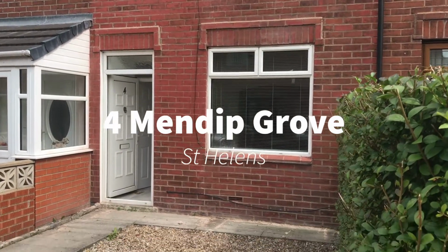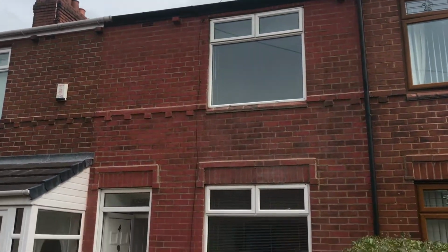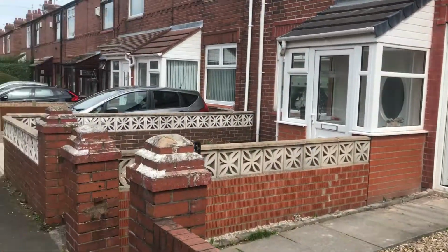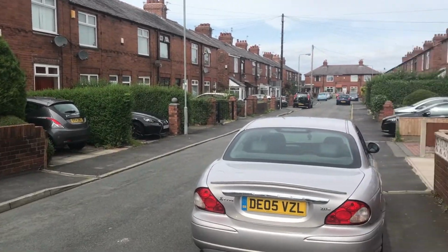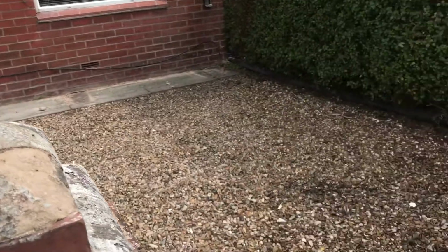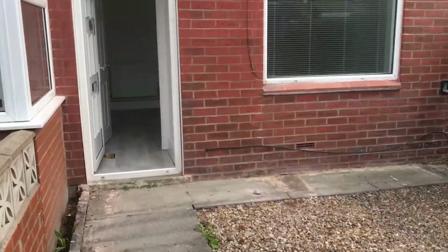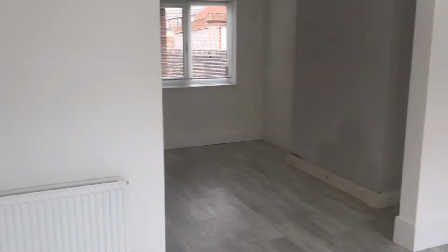This is number 4 Mendip Grove in St Helens, 3-bed terraced property. Currently stood on the street itself. Nice little cul-de-sac. As you can see, you've got a front garden which is laid to gravel. As we come through the front door, we're straight into the lounge area.